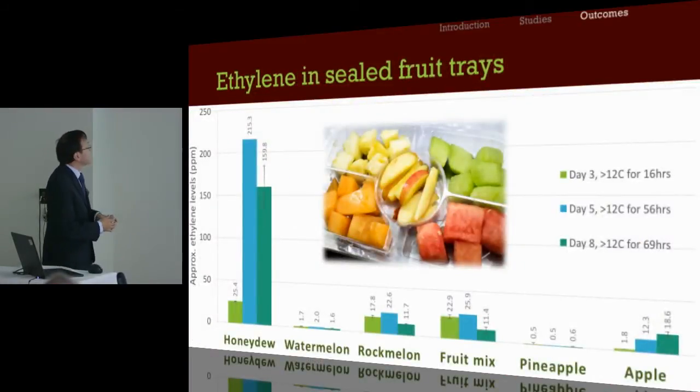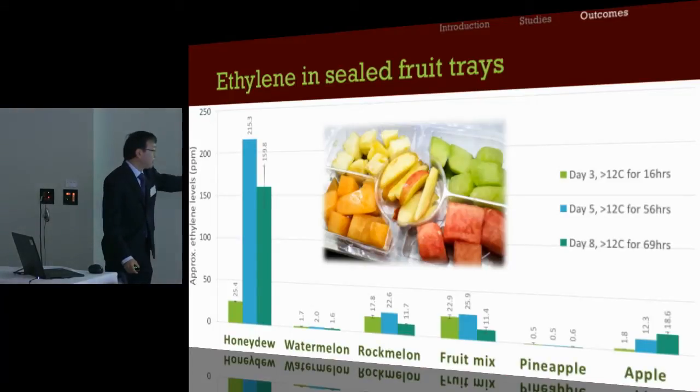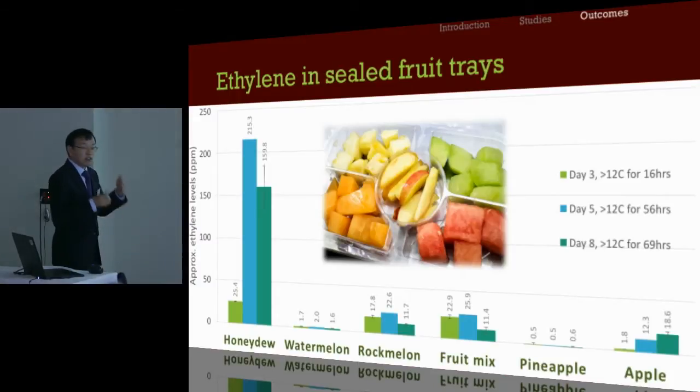In another experiment in fruit trays, this is an example of a fruit mix at the end. This graph shows ethylene levels produced by different types of fruits. In this experiment, I packaged them individually and also in a fruit mix with all the fruits shown in this photo. There are low producers of ethylene, such as watermelon and pineapple, and also high producers of ethylene, such as rock melon and apples.